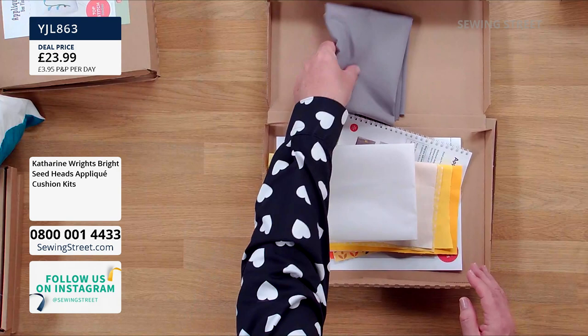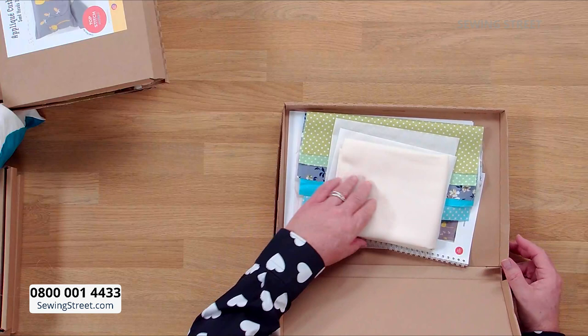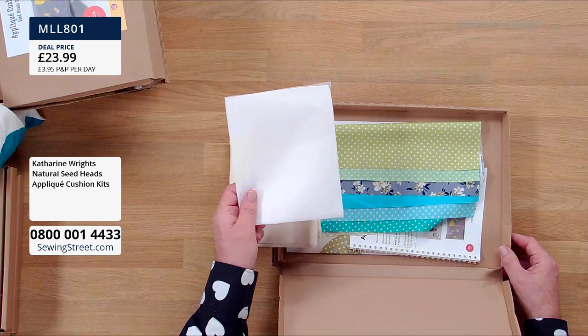But hang on. That one's got Brights written on it. Is that right? Yes. Oh, okay. Because on the box it says yellow, grey. Oh, okay. The other one's called Bright Bee. Okay, fine. Then this one here, which is your natural greens with the cream background. This one is in the lead.